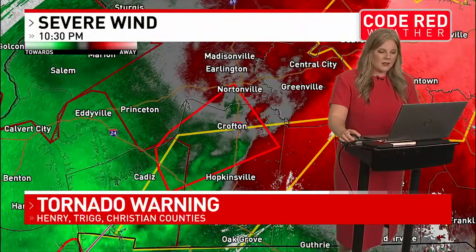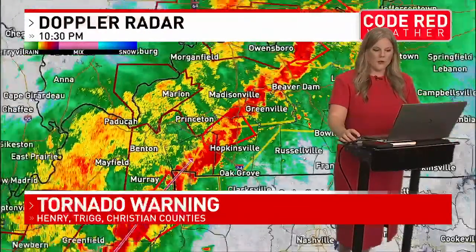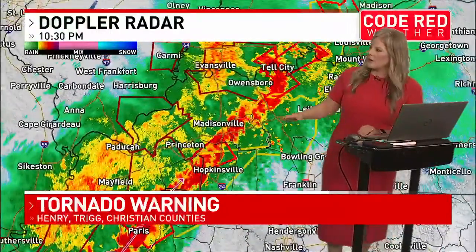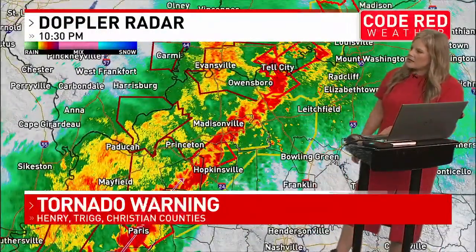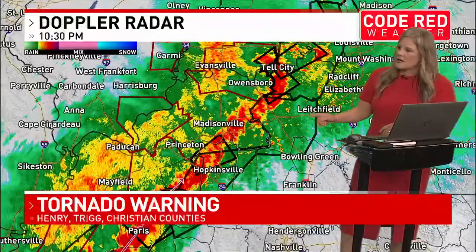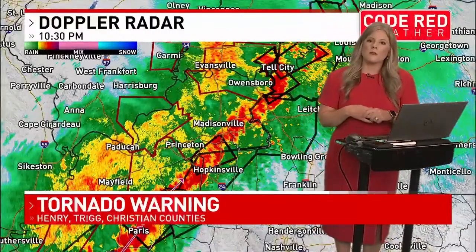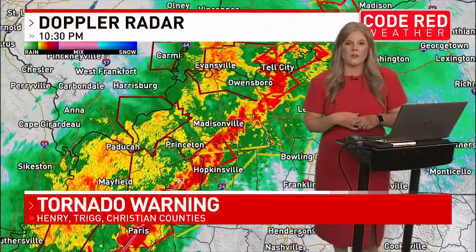Storms out ahead of the line. Boy, they're really issuing those severe warnings all the way out ahead of that line there. So a lot of lead time for tonight's warnings, storms as they come in. And again, a lot of these will be 60-mile-per-hour winds, quarter-size hail. We had reports of baseball-size hail earlier this afternoon.